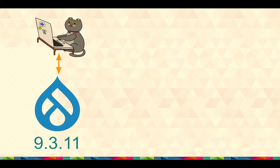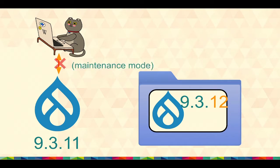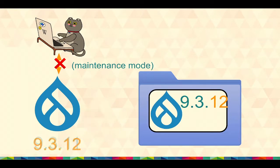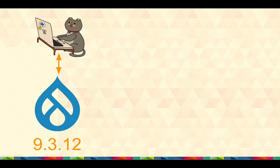So you have your site here, it's on 9.3.1, and you have visitors going to your site, and we make a staged copy of your current code base, excluding things that you tell us we don't need. Automatic Updates would tell Package Manager, hey, I don't need sites default files. Then in that staged copy, we run Composer update to 9.3.12. We briefly put your site into maintenance mode, and then we copy this over, so now your site's running 9.3.12, and then we take your site out of maintenance mode, and then we delete the staged copy.